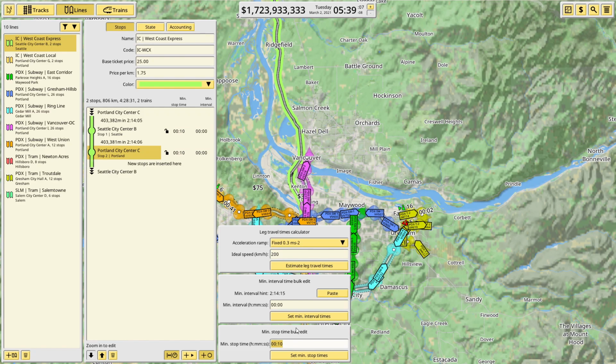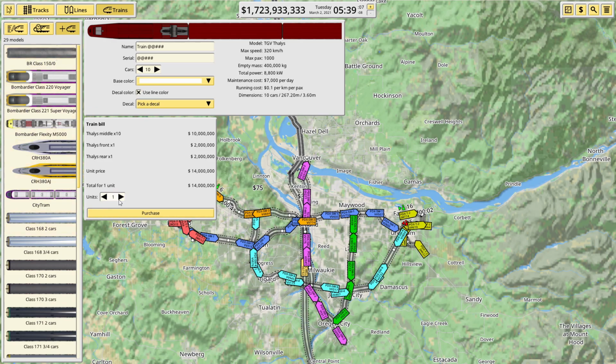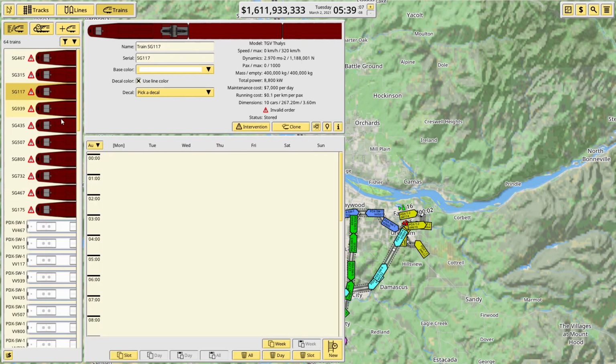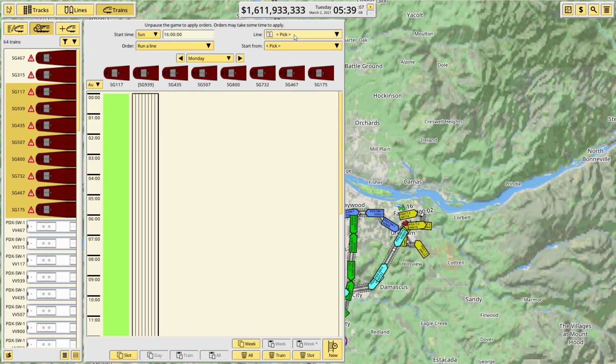It's so good. Okay, so we're gonna do a 5-minute min stop. And you see it adds 5 minutes to our interval hint. Okay, so let's add some more trains. Oh, this is amazing. 100 million. This would be 10 trains. What does that give us? Let's see. West Coast Express.